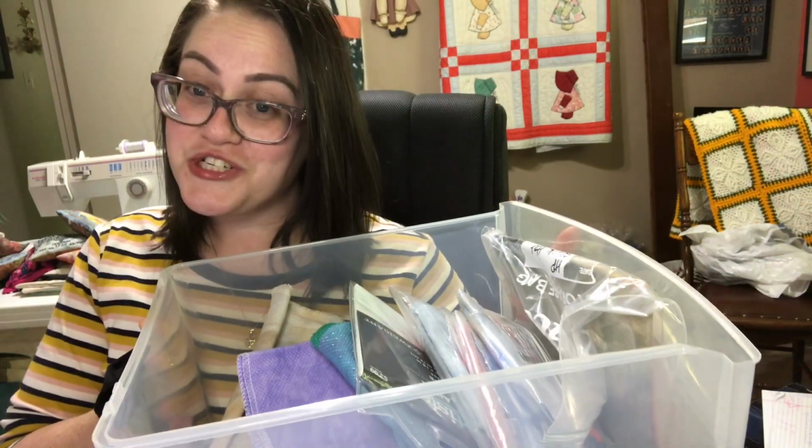I'm really excited because today, fabric stash. So I have 3 fabric stash bins. They all fit in one of those like three tier drawers like this. I have 1 box that is strictly Aida fabric and 2 that are linens of different sizes.